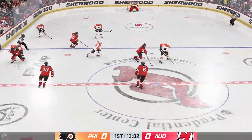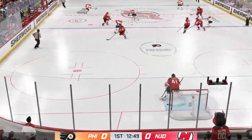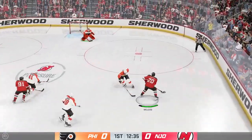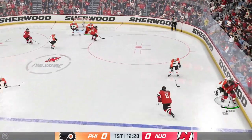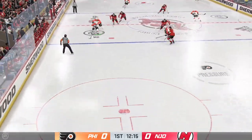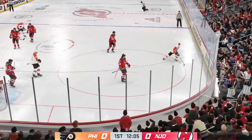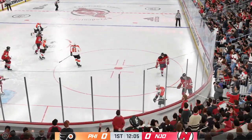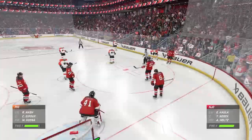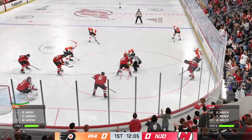And they win that draw at center. And now he tries to get it across to Hossa. Can't complete the pass as it goes off a stick. New Jersey's got the puck against the half wall. What a steal in his own end. Look out, here they come on the attack. We got a stoppage as the puck sails over the glass. Officials ready to drop the puck and get things back underway.